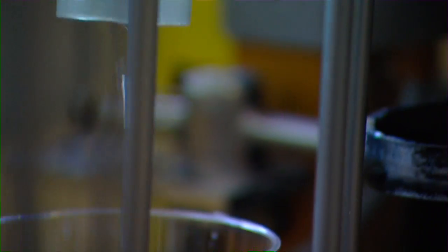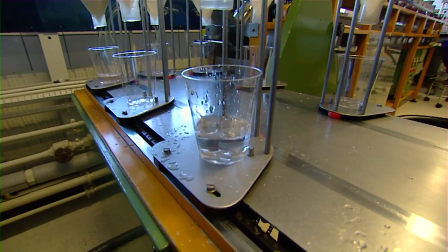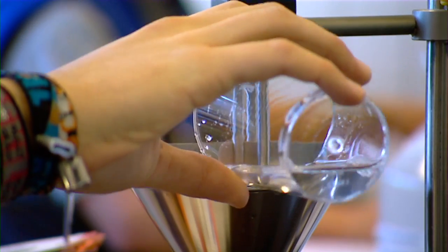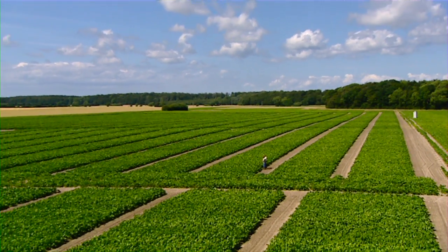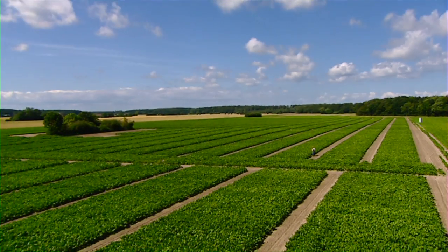After 10 to 15 years of testing several thousand crosses in a huge number of trials, only the most promising candidates remain. These are then tested in yield trials in several countries, and finally, the very best are ready for multiplication and production on a large scale.